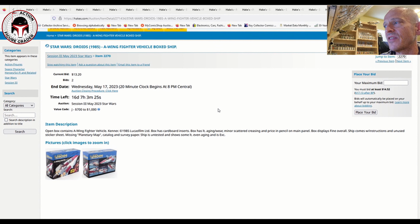We all know how expensive that one is. This is not mint in sealed box, but it is advertised as complete with all the cardboard inserts. So anyway, very, very interesting items. Nothing too crazy. There are some uncommon items like this A-Wing fighter from the Droids line of toys.